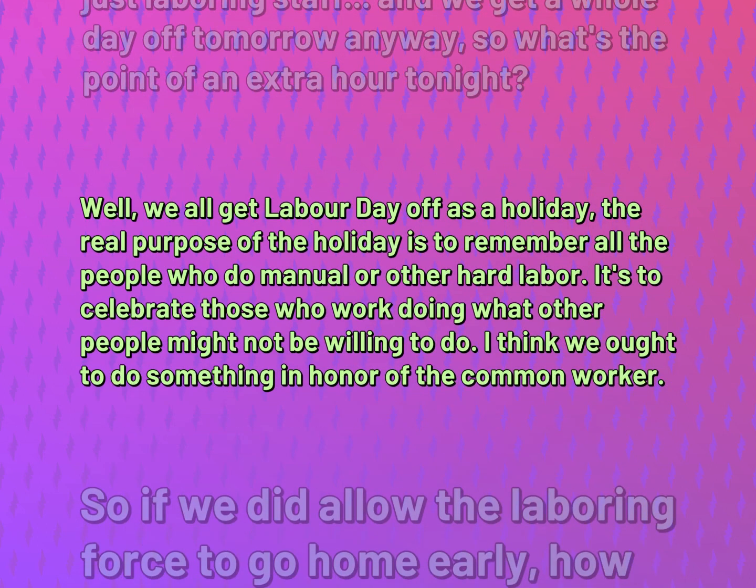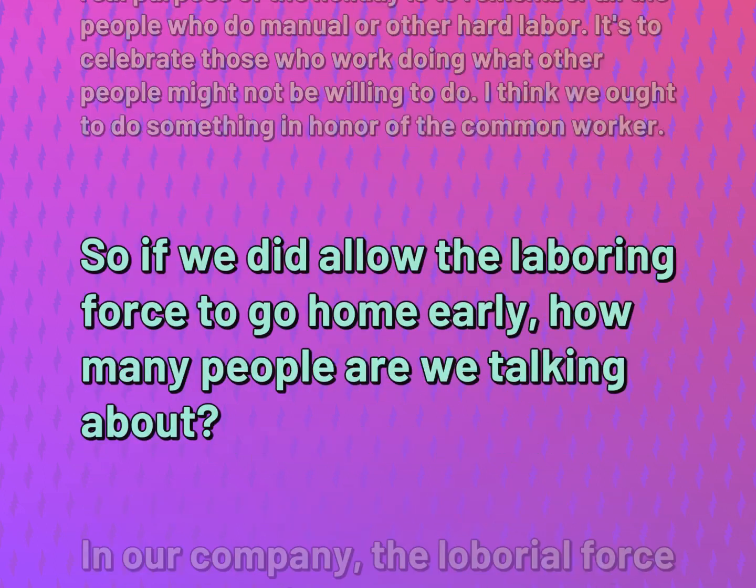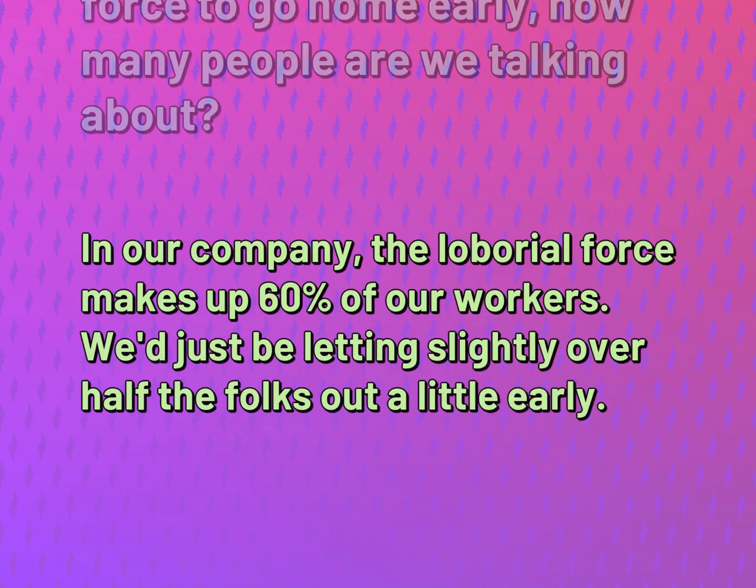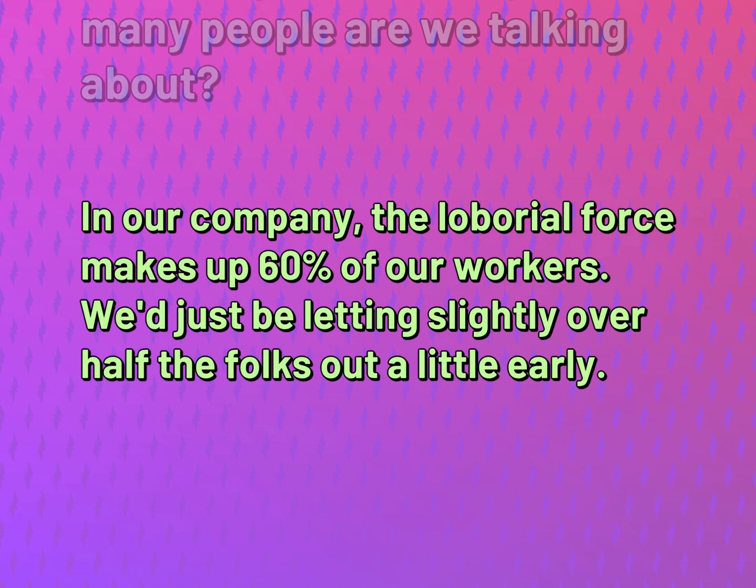Well, we all get Labor Day off as a holiday. The real purpose of the holiday is to remember all the people who do manual or other hard labor. It's to celebrate those who worked doing what other people might not be willing to do. I think we ought to do something in honor of the common worker. So if we did allow the laboring force to go home early, how many people are we talking about? In our company, the labor force makes up 60% of our workers. We'd just be letting slightly over half the folks out a little early.